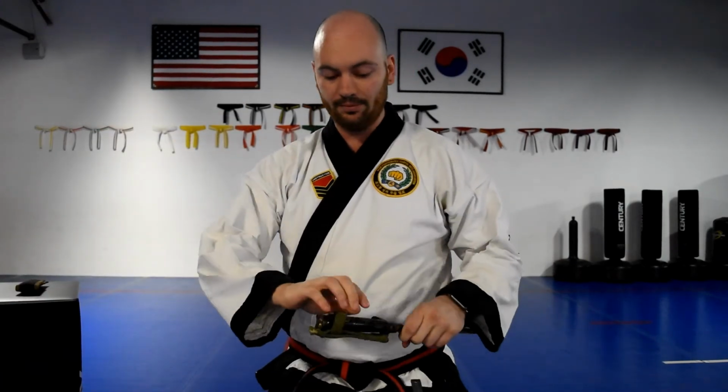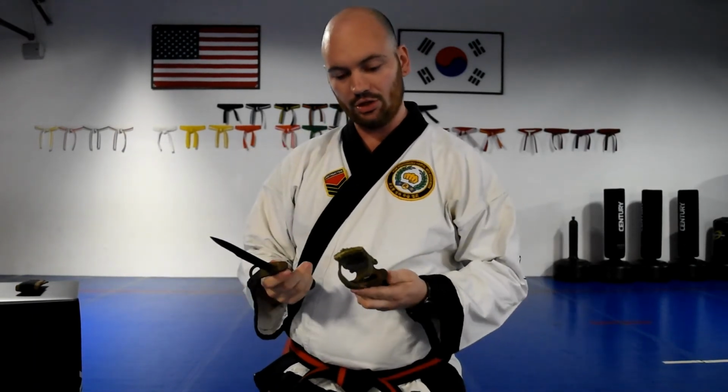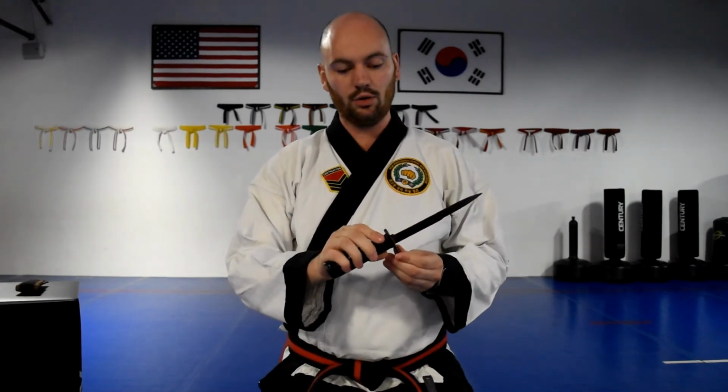Alright, another bayonet. I believe this is also Vietnam era. This is a US M8A1. If I remember looking up the history correctly, these were very commonly with the M16s at the time. Did they have M16s back then? Yes. It's been a while since I looked up the history.